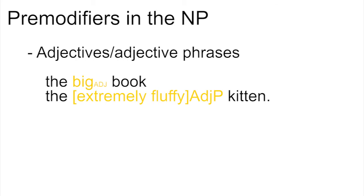If there is a pre-modifier in the noun phrase, it is usually an adjective or an adjective phrase. The big book, for example, or the extremely fluffy kitten. But remember that not everything which pre-modifies a noun is an adjective. When we talked about parts of speech, we said that there were 2 things an adjective had to be able to do: come before the noun, in other words, be a pre-modifier in a noun phrase, or come after a copular verb: the book is big.